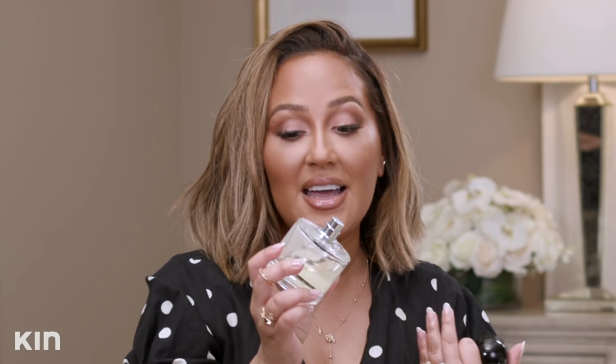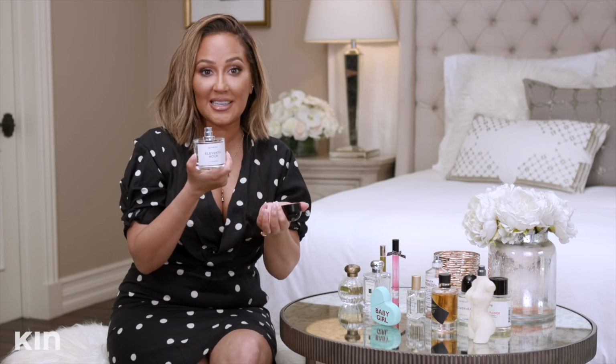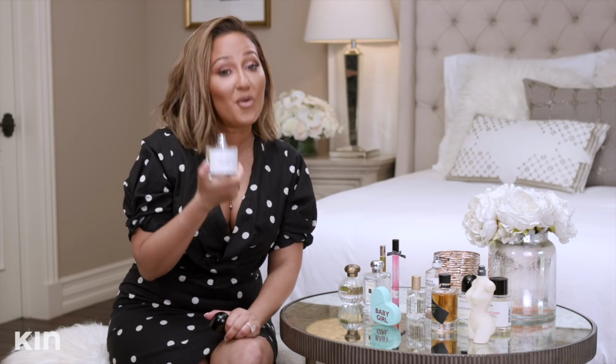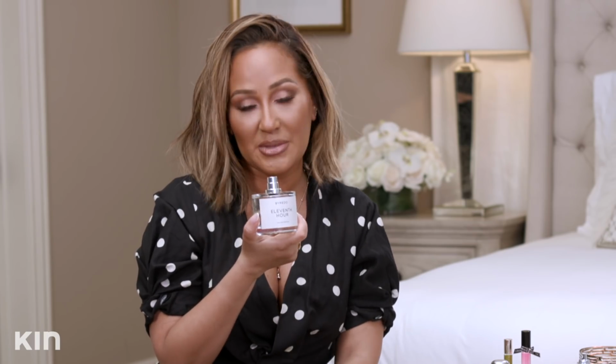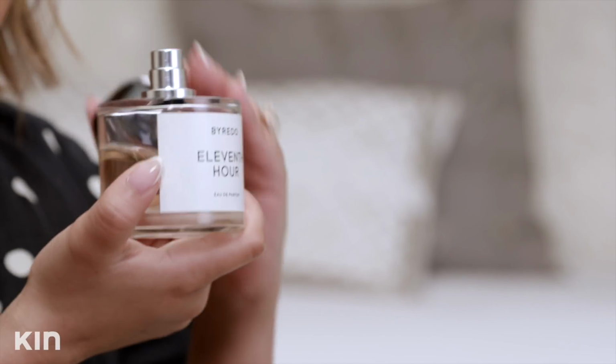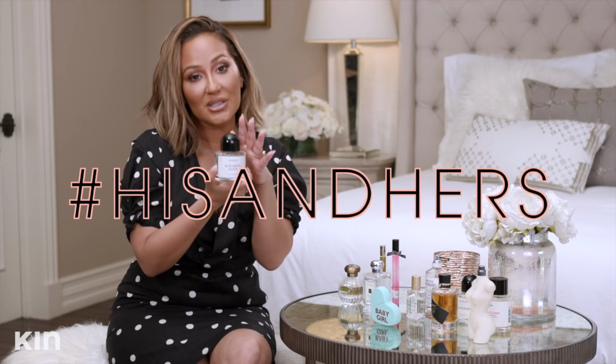In my opinion, 11th Hour smells like apple pie, like baked apple pie. It makes me think of fall and Christmas. Israel and I purchased it and we now both have made it an official thing. We're gonna make it a tradition. During the fall and Christmas holidays, both Israel and I only wear 11th Hour. So this is like our scent. It is a unisex scent. Fun fact, it is Lana's favorite scent on me. Every time I put it on, she goes, oh my God, what is that?